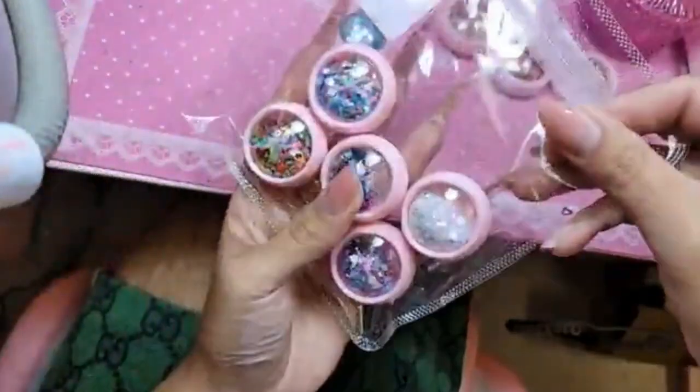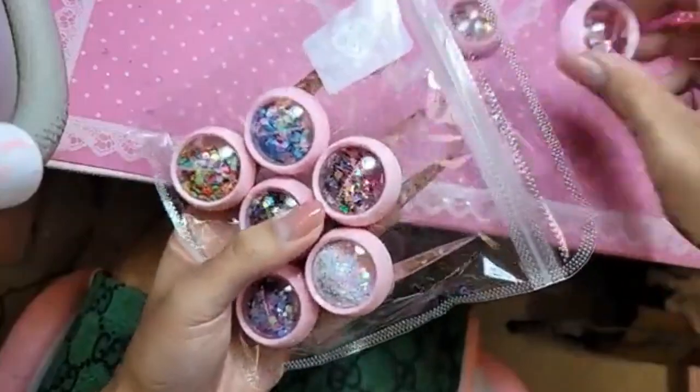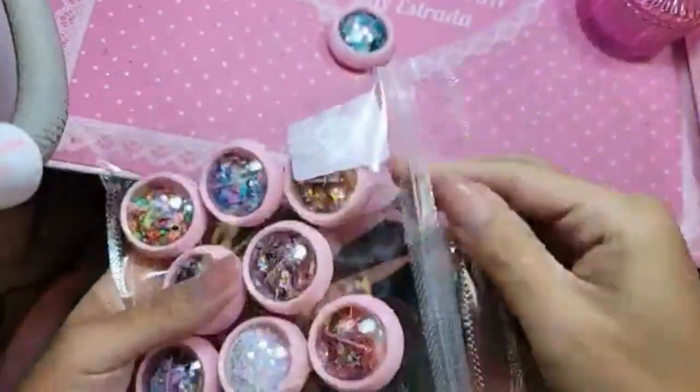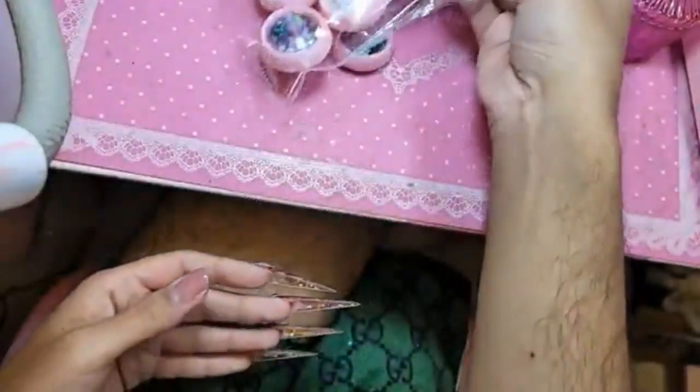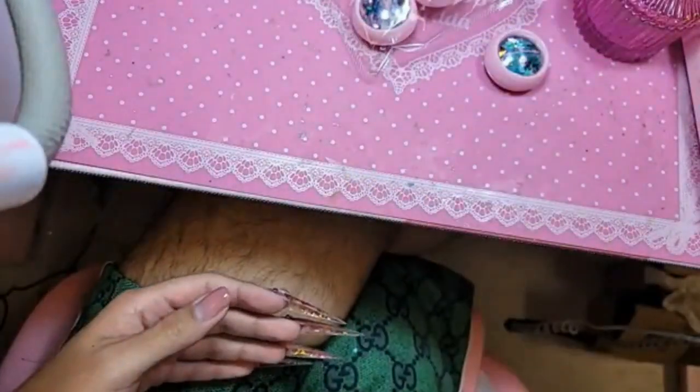Let's put away. This is the Pink Moon Dream Glitter Set. So I see one for blue stars. I see gorgeous colors. Well, I love you too.